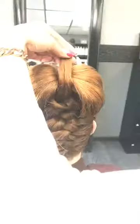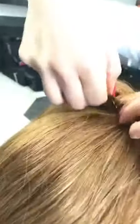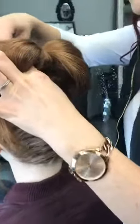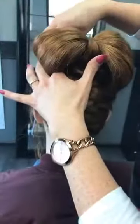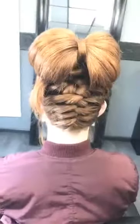I'm just going to take a bobby pin, slide it right in, tuck these here. So cute. It's really great, Dorothy. It's so cute. Thank you.